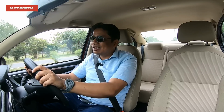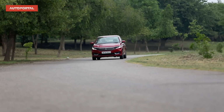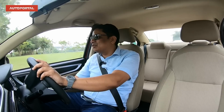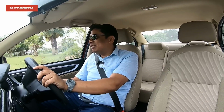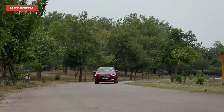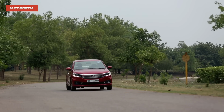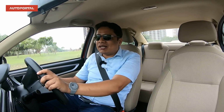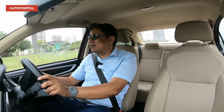You've already seen this car on this channel many times. You must have seen a lot of reviews and comparisons with this car. We've been bringing this car to you since 2019. This particular version was launched in 2019, and before that you had the earlier generation. So the Amaze has been in India for the last 10 years. Yes, it's been around for a decade, and I have to say it is one of the better packages out there. But the big question is, should you still consider buying it in 2023? Should you buy this car now, or should you go ahead and buy something else?